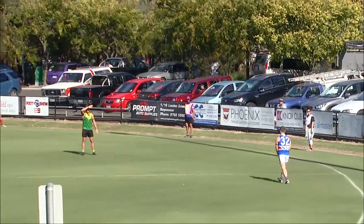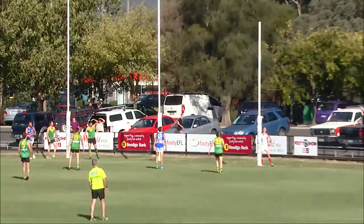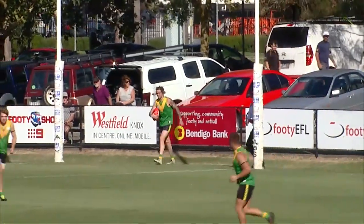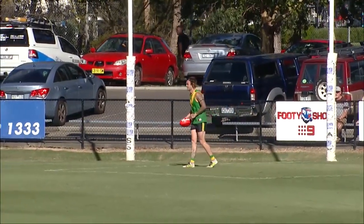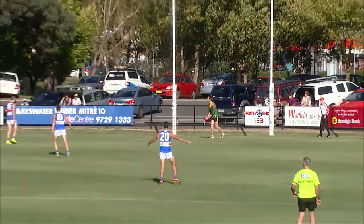Yeah. So Rosier comes in now to make it 6 in a row for the Dogs, and he's squeezed in a behind. So on the Bendigo Bank scoreboard, time on here in the second term, 21 minutes gone, and it is all South Croydon here in the second term. They lead by 33 points, 75-47 to Bayswater 2-2-14.